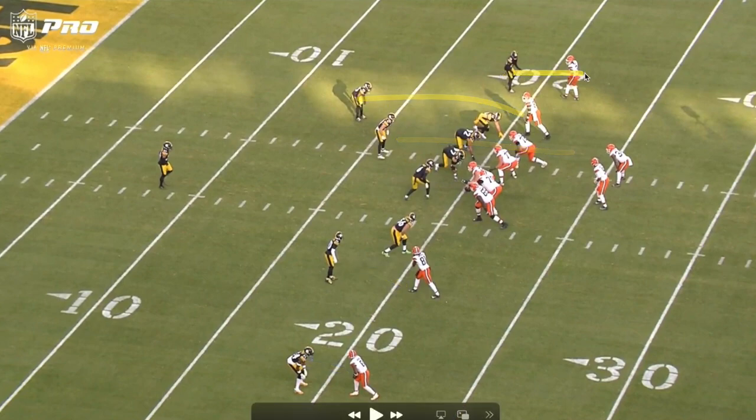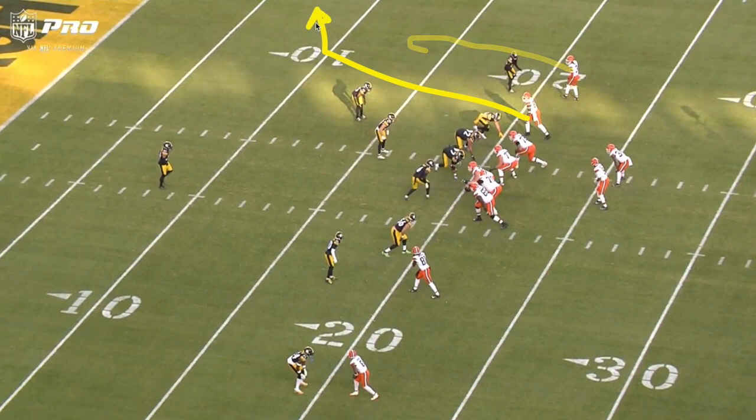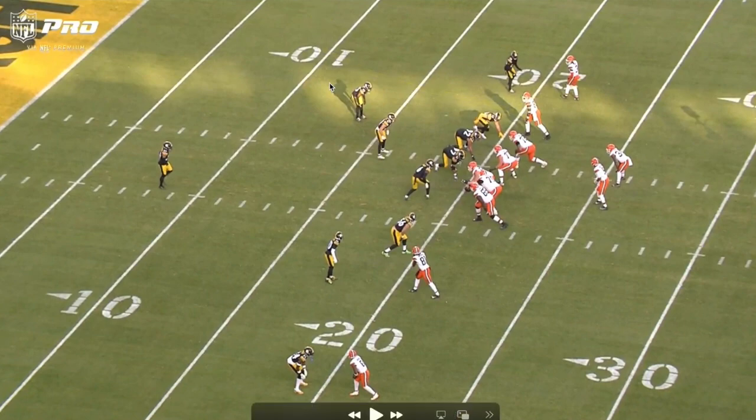So against this man coverage, what the Browns run, they send Moore down the field. They have a drag route from the slot and out to the flat from the running back. And here they've got a combination. Jeudy runs a curl and Njoku runs to the corner. A lot of teams like that route. They've got a tight end manned up on a safety, and that's where Jameis decides to go.